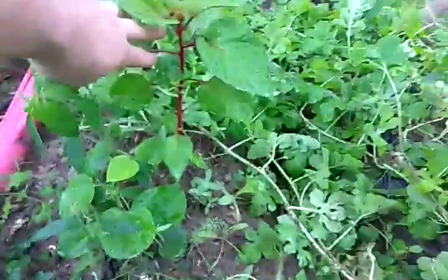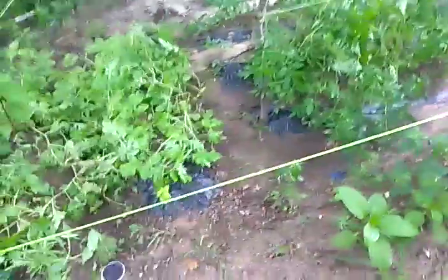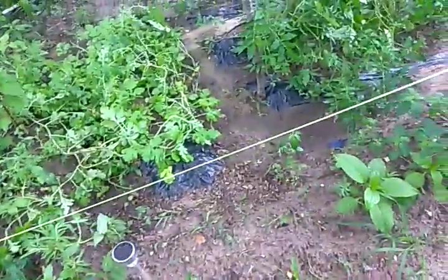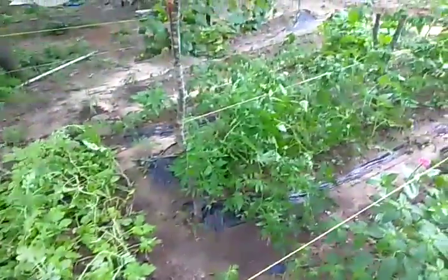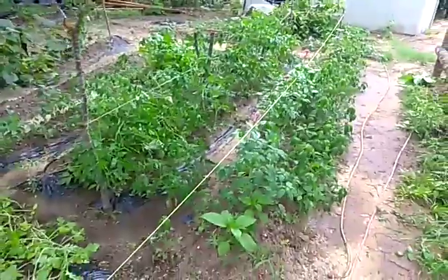And I can't wait until this one right here blooms. I'm not 100% sure, but I believe it's a marigold. I think that's one of my marigolds that's coming up. Like I said, I'm not 100% sure. I don't keep up with the flowers that much.